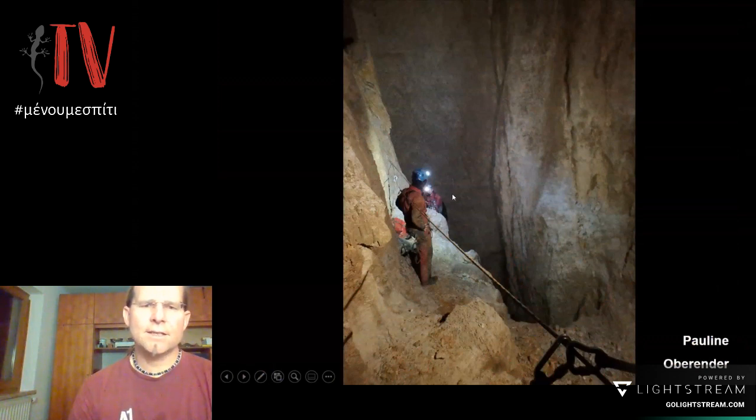And again, the top of a major pit. We were throwing down rocks and it was falling for six seconds. So we estimated another 150 meters.